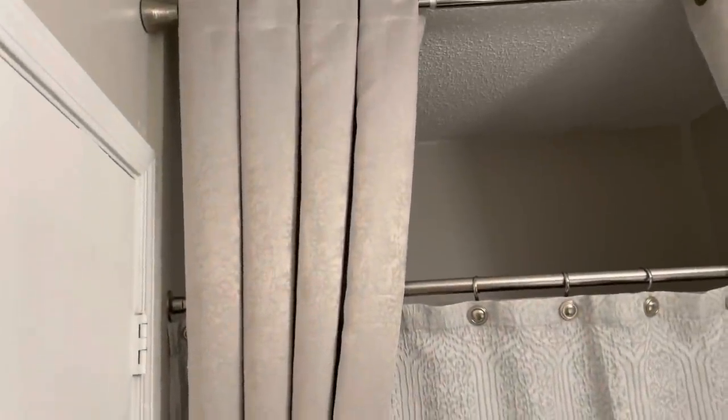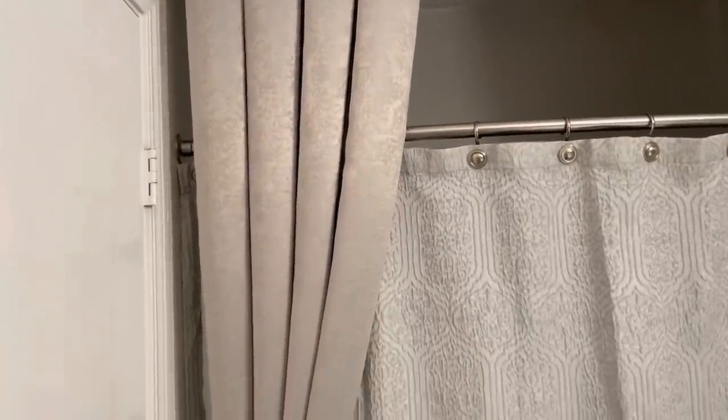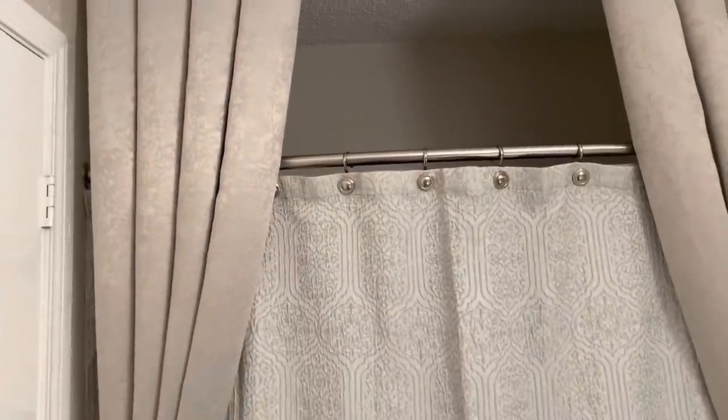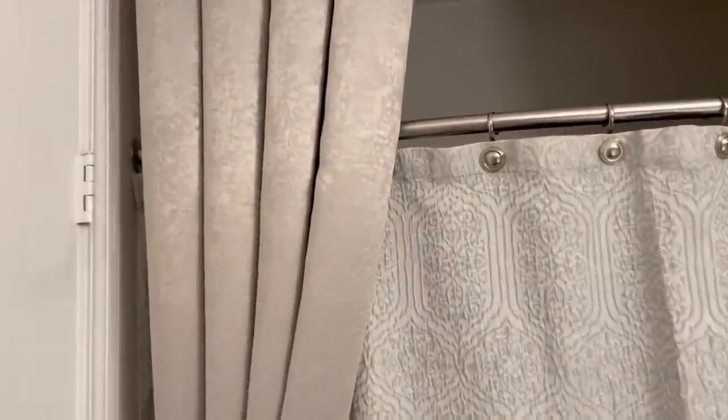Over here, these are curtain panels, and these are from Home Goods. I think the length is 95 or 96, so they're pretty long. I don't remember how much these were, because all this stuff, I did shop my home. But yeah, so these are curtain panels.